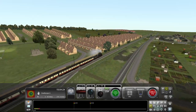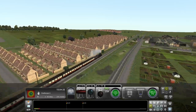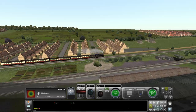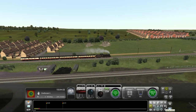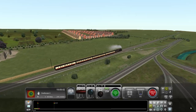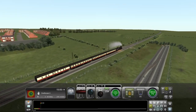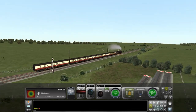Just reduce that down a bit. Pass all the housing estates. Whatever that is on the right. Some sort of sheds. Let's go. There you go, that's better, isn't it? You can see the whole train now. Four coaches. We can do this. Oh, wrong way. That way. That'll do it.